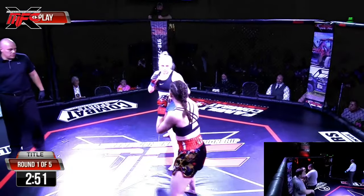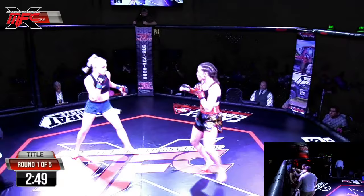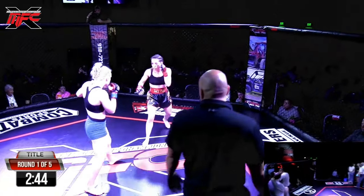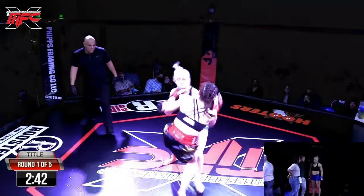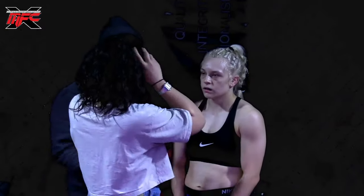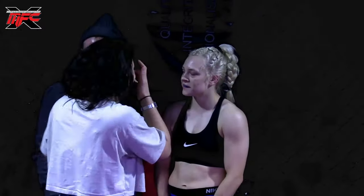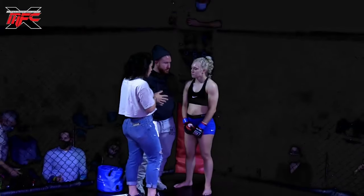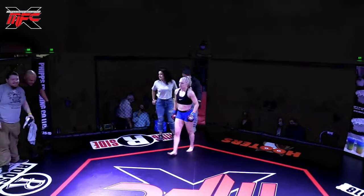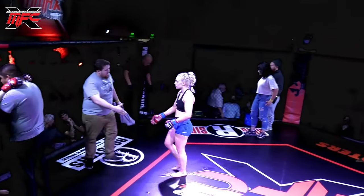Both girls look really light on their feet. Jack comes up just short on the left hand. Didn't really rotate all the way into that and reach with it. Got clipped right there and then just dumped there from behind. You see Deathrage's coach there talking to her about what just went down, what they, I don't know, potentially could improve on.